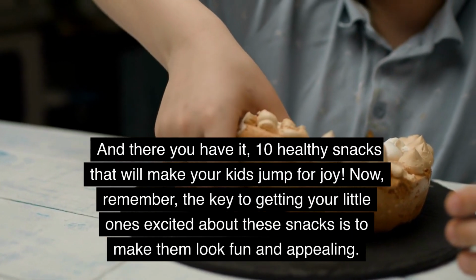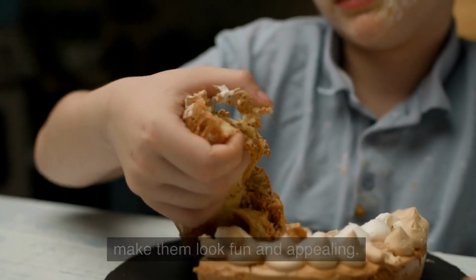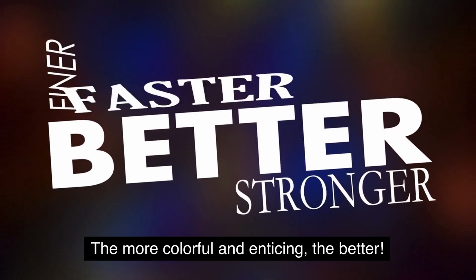Now, remember, the key to getting your little ones excited about these snacks is to make them look fun and appealing. Get creative with presentation. Use cookie cutters to shape fruits, or make funny faces with veggies. The more colorful and enticing, the better.